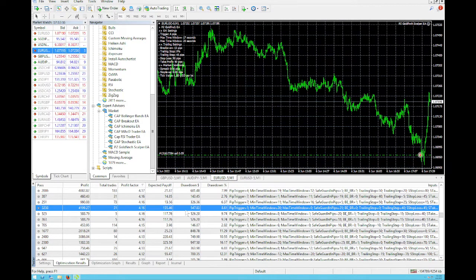Ooh, this looks good on paper, doesn't it? Drawdown 500, profit 4,000. 31 total trades, profit factor 4.16, expected payoff $135 per trade, and a drawdown of 8%. Anything under 20 is good. Alright, let's check this out. Pip triggers 5, okay. And there we go, minimum and maximum time window. 0. Well, it might work.